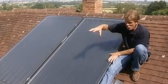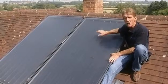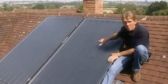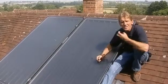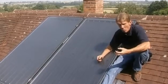Now, when the sun's rays hit the panel, the heat from the rays is transferred into the water and glycol, which is an antifreeze solution, which is being pumped through the panels, through the copper tubes. And this water is taken down through a coil in the cylinder to heat the hot water.